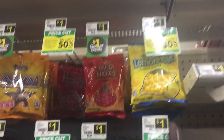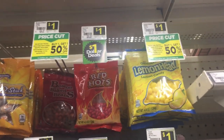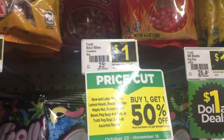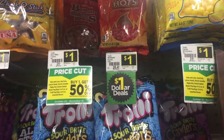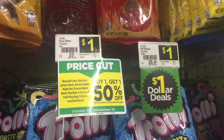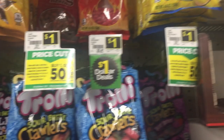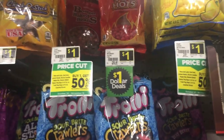Okay, so the last item that we're gonna pick up on this first transaction are some of these peg candies. These are great for stocking stuffers and they are $1 a piece. The tag here says buy one, get one 50% off, but the weekly ad this week said buy one, get one free. So I'm thinking that they were just tagged wrong, but I will confirm for you. So we're just gonna pick up four of these because they're buy one, get one, and we're gonna pay $4 and then, it's gonna be $4 and we'll pay two.